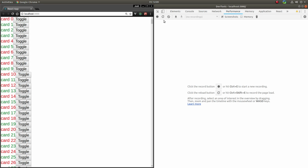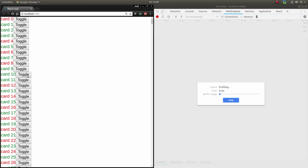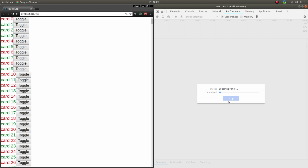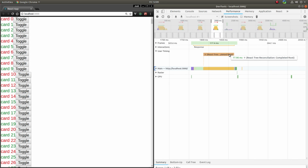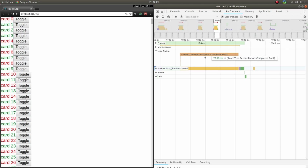And let's take a look at that performance. So when I toggle it, it feels much faster. I don't feel any slowdown now. Beautiful, 77 milliseconds. We could improve that further, but that is the scope of this tutorial. So that's advanced Redux performance.